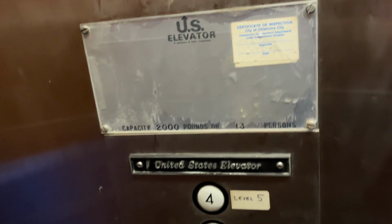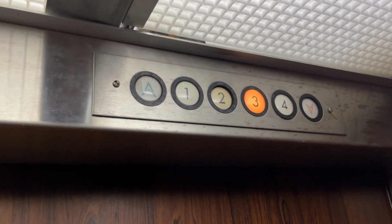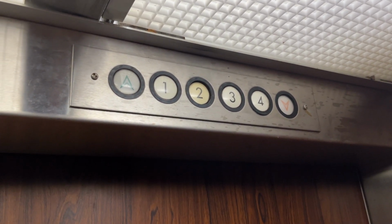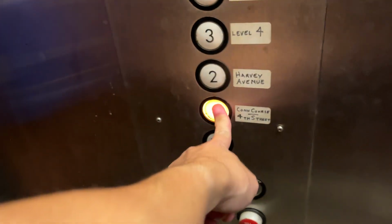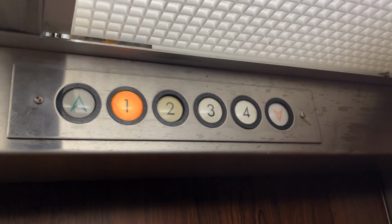Here we are at 5. Whoa! The bumper does not work. And we are immediately leveling back on 2. No buttons have been pressed. Okay, let's go down to 1. And the elevator's moving again. Here we are at 1.